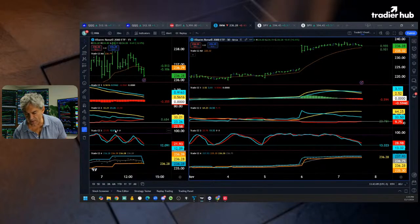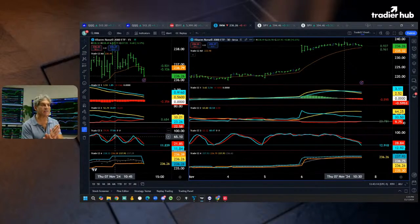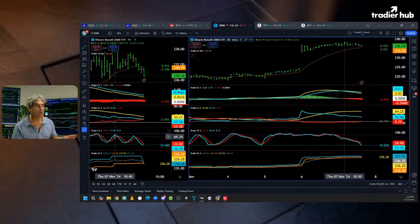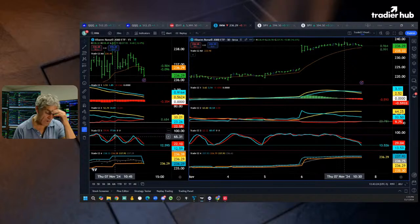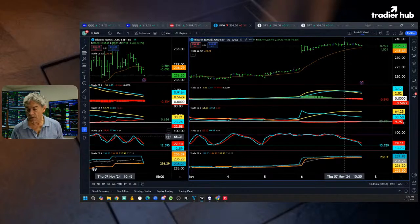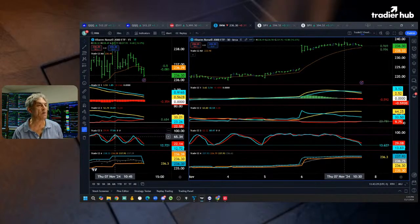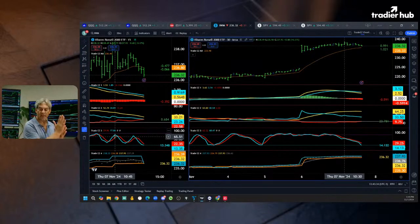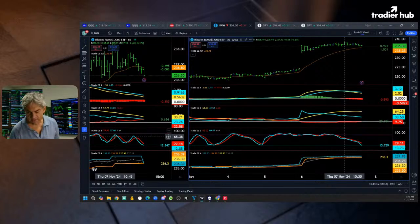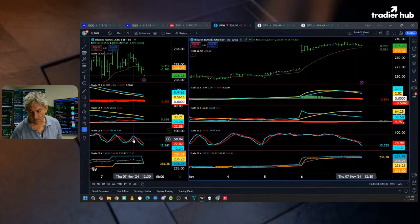The first one right here, if I draw my cursor, what time is this? You can see the MACDs are just starting to cross negative on the 30-minute time frame from above my pivot line. Well, that's great, but remember one thing: the MACDs on the 15-minute time frame are non-confirming. You're getting an overbought condition on the 15-minute time frame into the negative MACD at 10:45, and then the second one right here was at exactly 12:30.